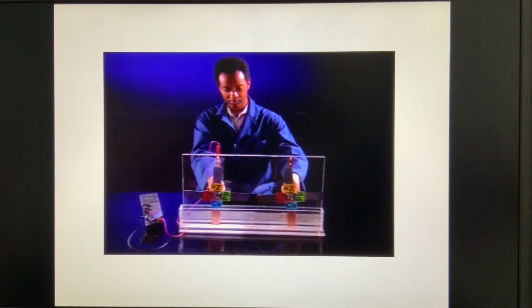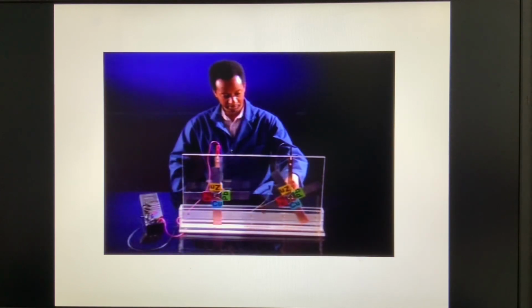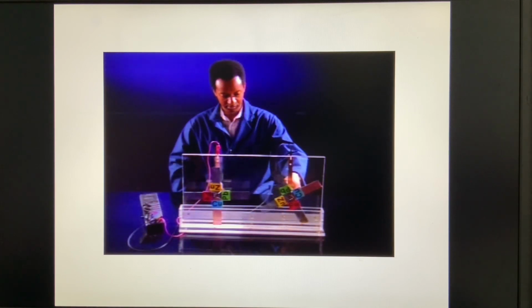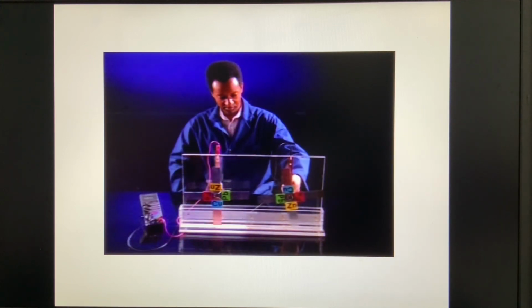Here is copper and copper. Here is copper and iron. Here is copper and zinc. Here is copper and lead.